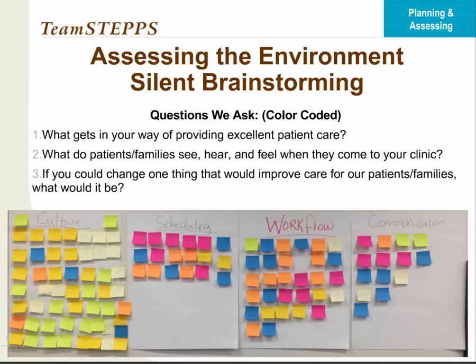And then we show them what their answers are, and sometimes there's a range of answers. Sometimes people are surprised when they can put things down anonymously. So this is a powerful tool that we have found that works. Michelle and I also use this tool to help customize the TeamSTEPPS tools and what we're going to roll out with that team.